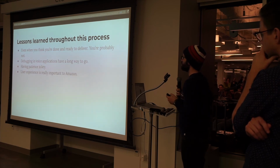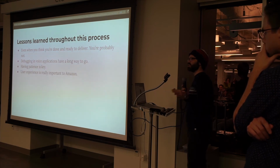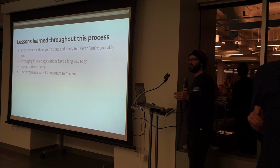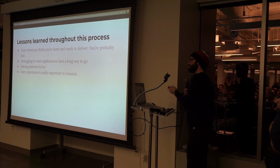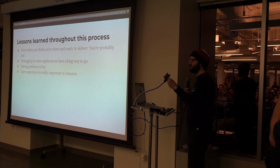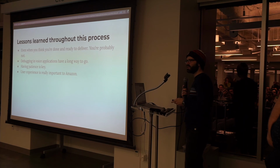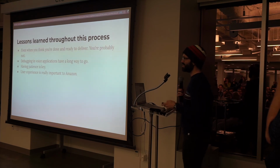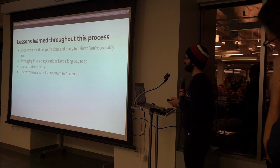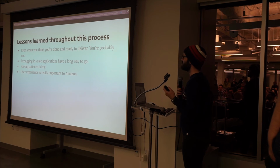Debugging in voice applications is an atrocious process. I just learned tonight that Alexa is finally updating that process. So the way you debug in these applications is through their interface and essentially sift through logs. You pretty much have to make a request, and if an error happens, you have to look through a series of gibberish and hope that you find the relevant information. That's how it's been for Alexa skills. I don't know how it is for Google Home, but for Alexa skills, it's pretty bad. And having patience is absolutely key.